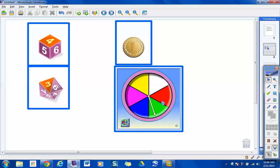Let's just talk about this first one up here. How many outcomes are there on this die? 6. There's a 6-sided die here, so there's 6 outcomes. So I'm going to set up a ratio, and I'm going to put 6 on the bottom because there are 6 total outcomes.